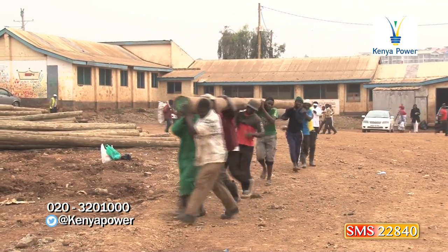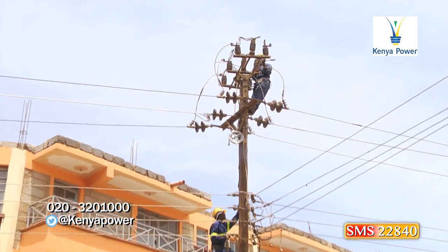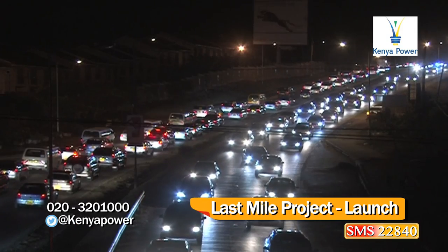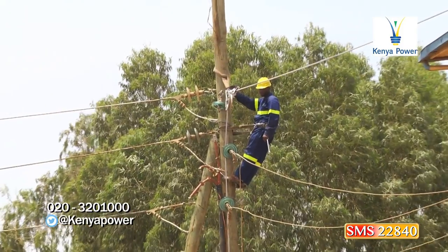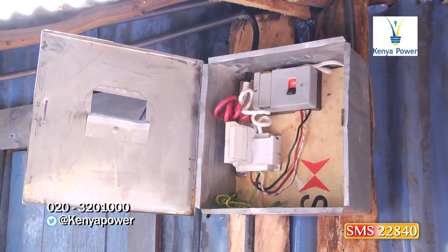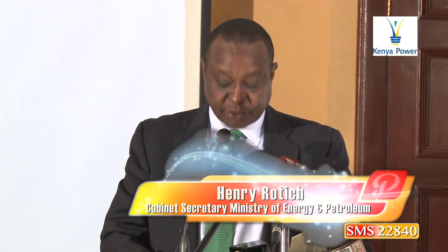Secondly, there is a revenue protection component which has $40 million to support KPLC in collecting all revenues that support the entire sector, including independent power producers who are expected to contribute over 3,000 megawatts of new power generation in the next 3 or so years. The third is the electricity service reliability component, which has $50 million that will enhance KPLC's ability to deliver electricity reliably throughout the country.